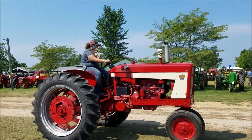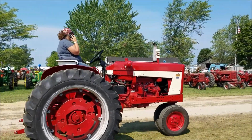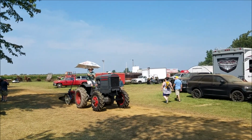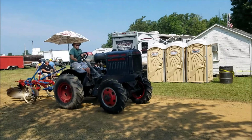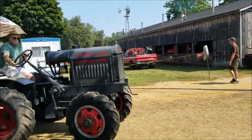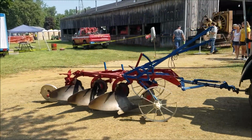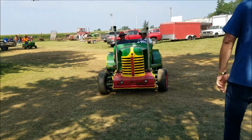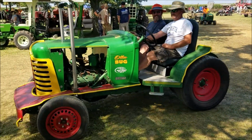No badges on this side, but I saw her driving the other way a little while ago, and it's a 504. Well, it says McCormick Deering on it. Okay, it says a 1020 all-wheel drive. That's got to be a creation. Got to be a homemade creation. Nice 3-bottom plow on it. A little Oliver beast.